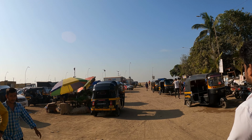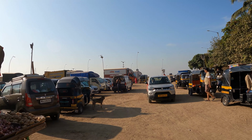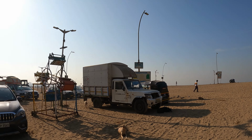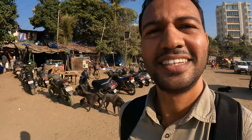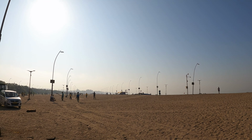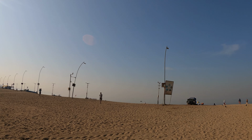So we are at the Versova Beach. That's like a short walk from the metro station. Nice. Nice, right? They're playing cricket and some other games. Ooh.